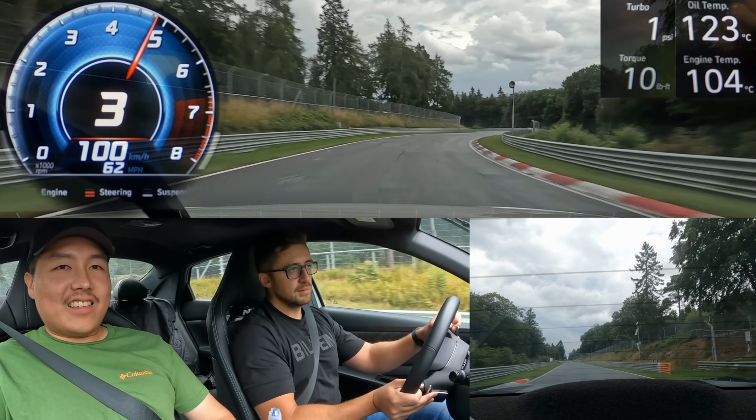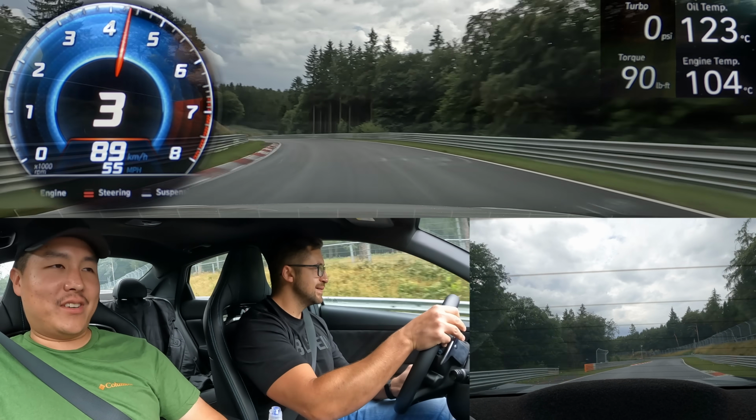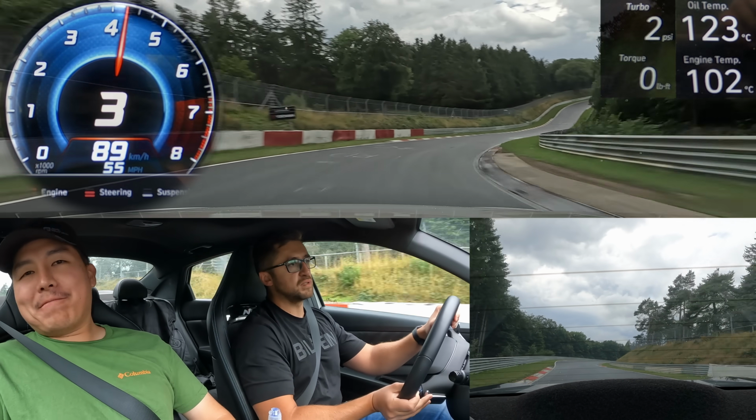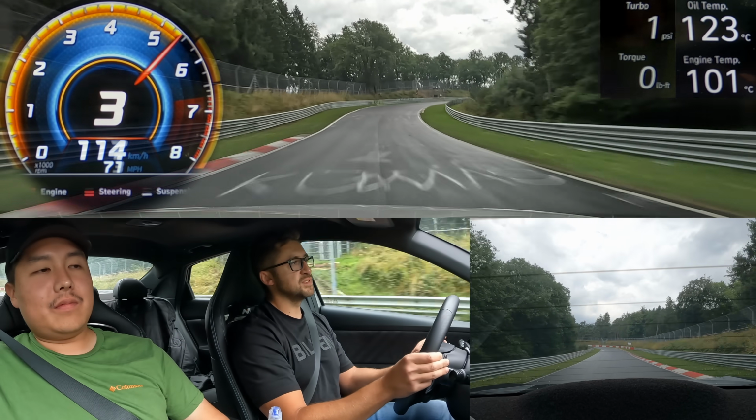Impressive thing is the fact that you just hop in, having never sat in the car before, and just full confidence. It's like, yeah, the car can take it. Yeah, it is. Obviously growing throughout the lap, you know, and you're just yellow again, unfortunately.